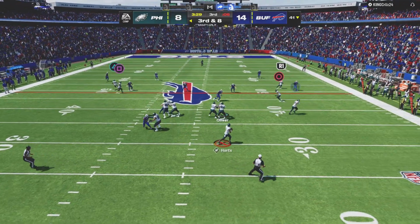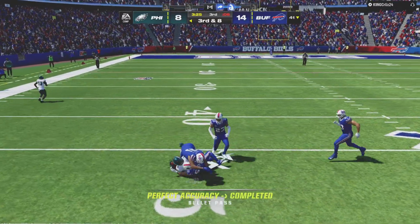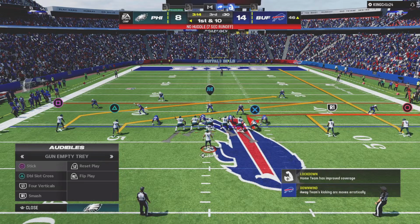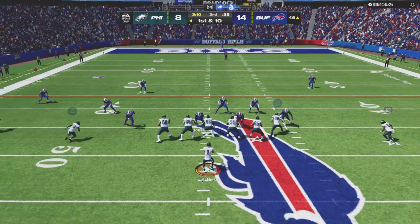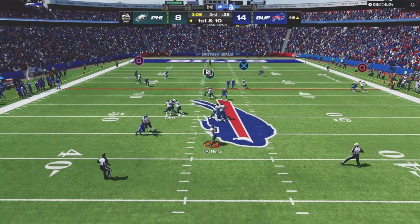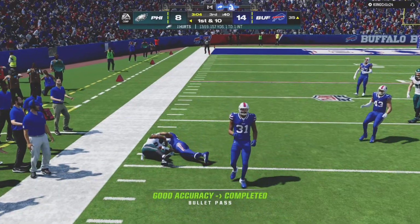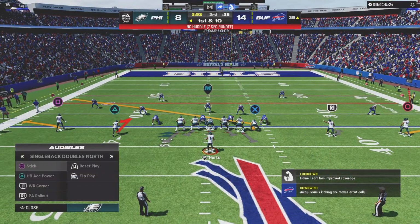Looking to throw. He's got his target. That's complete. And he is going to have an Eagles first down as they're able to get the 3rd down conversion. They'll throw on 1st down with Hurts. And he's going to find his man out of the backfield. That's complete. And he's got this down to the 35.